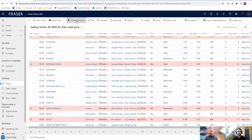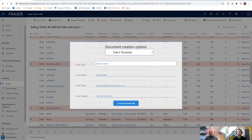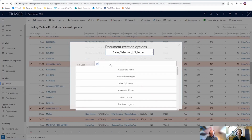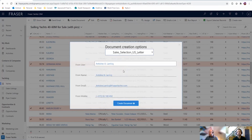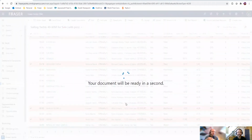That'll do. I've got the same create document button that we had before, which allows me to then select the page size that I want the output to be on, be it A4 or US letter. I'll select US letter for that one. And here I can also select which salesperson's name is going to appear at the top of this document. So let me go ahead and select somebody else for this one. We'll put Antoine in. I hope he doesn't mind. I'll go ahead now and create the document. And in this case, we're going to produce this as a Microsoft Word output document.